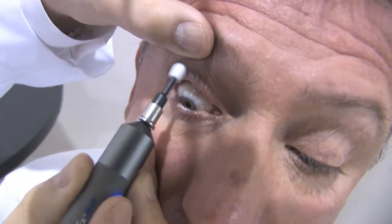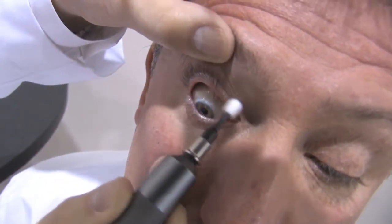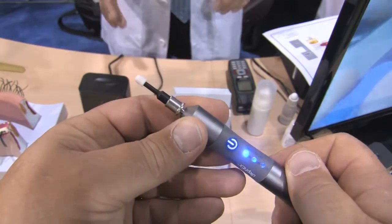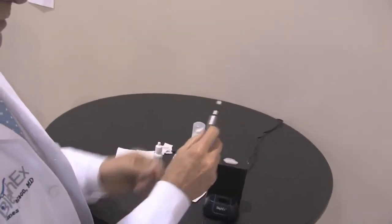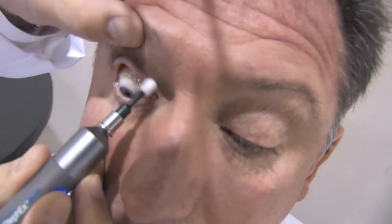Now, for the doctor, what type of learning curve are we talking about for the procedure? This procedure is very easy to master, very easy to accomplish. It's essentially a handheld device. It's very ergonomic. It has an on-off button, and you simply hold it like you'd hold any other instrument, tool, or a pen. Hold the button down for 2 seconds, and there it goes. It spins. And you use that spinning sponge to clean the edge of the patient's lids, completely free of bacteria, dead skin cells, scurf, and debris.